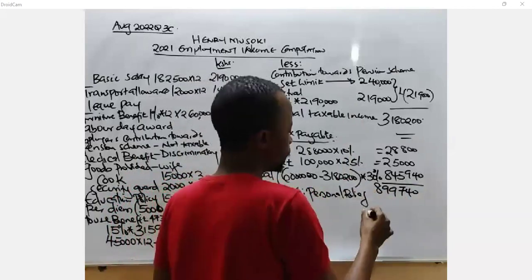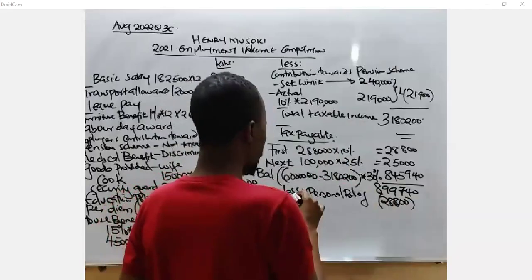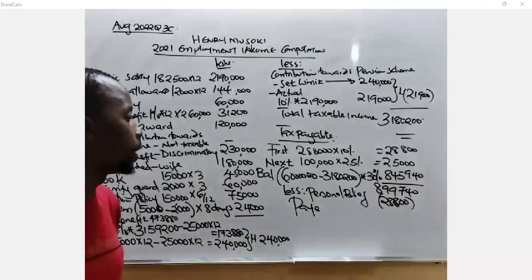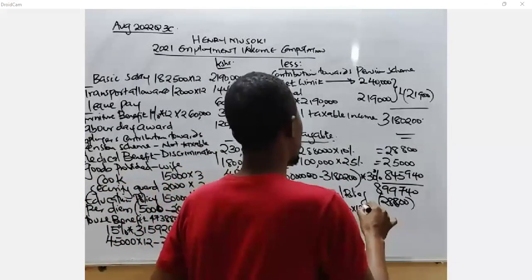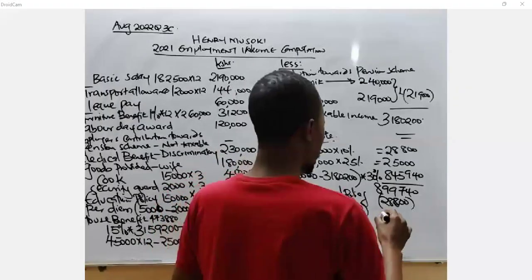And our personal relief, I said it is straightforward, unless someone was employed during the year, but that is what even the system will be able to pick. The payee which she was able to pay. Looking at the end of your question, at the end now, the payee she paid 46,500. We multiply by 12. 46,500, we multiply by 12, we are getting 558,000.